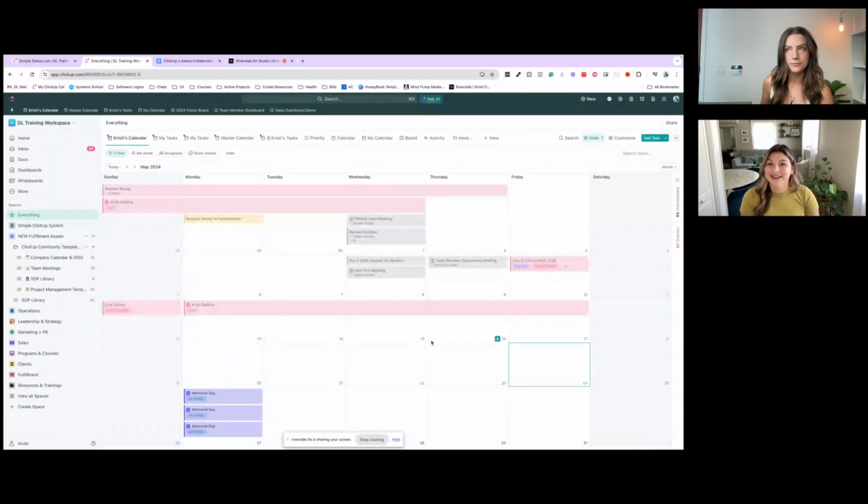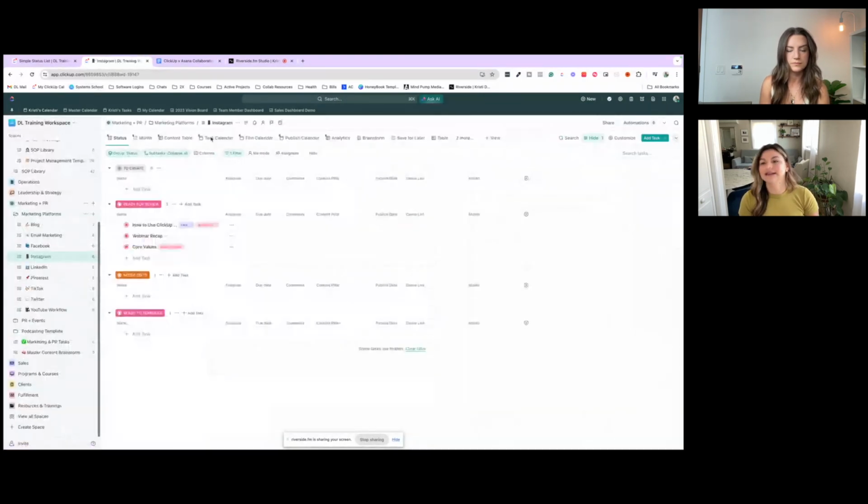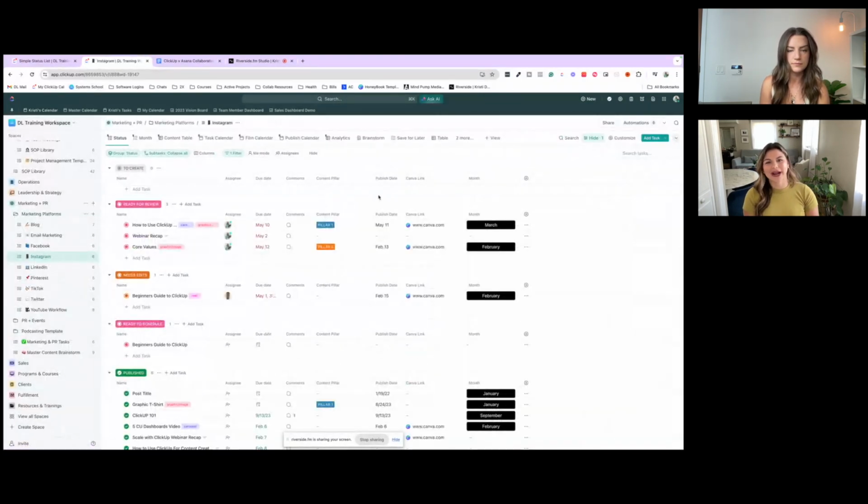Okay, so first let's go through the team collaboration aspect. So for example, if I come into the Instagram pipeline, now I want to show you this quick example. Remember how I said, you can have basic task management in a list? Well, this example is showing an actual pipeline. What do I mean by that? It's not a start to end project like the project management pipeline I showed you, and it's not just a singular task list. This is more a pipeline that things are always moving through.